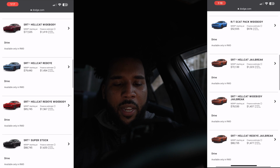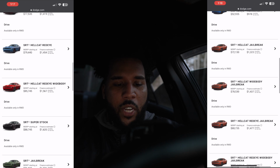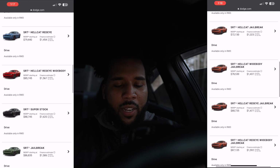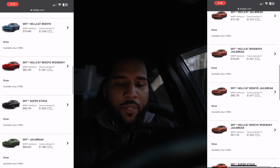SRT Hellcat wide body, $77,535 in 22. In 23, $78,530. So about a little under $1,000 difference there.